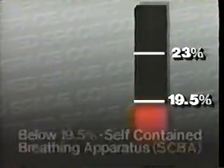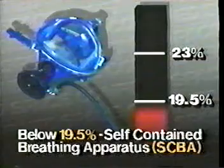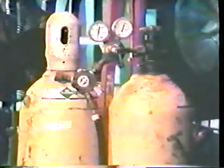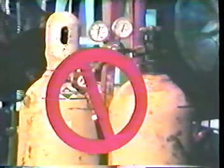If the atmosphere in the work area is oxygen deficient, that is, the oxygen content is less than 19.5%, wear a supplied air respirator or provide adequate ventilation to raise the oxygen content to a safe level. But never use pure oxygen for ventilation, because an oxygen-rich atmosphere can be even more dangerous to workers.